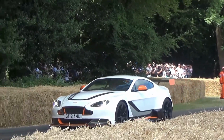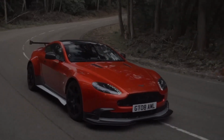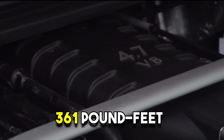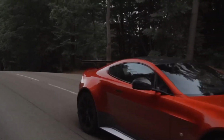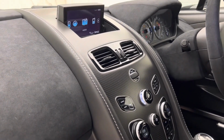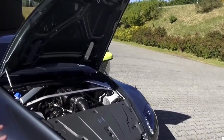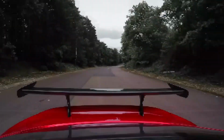Unlike the Vantage GT12, it is powered by a 4.7-liter V8, primed to pump out 440 bhp and 361 pound-feet of torque. The Vantage GT8 lacks secondary catalytic converters and is consequently one of the best-sounding stock V8 cars ever made. Popular YouTuber Shmee150 owns one of these and has consistently stated that he would never sell the car. You can't really blame him for that.